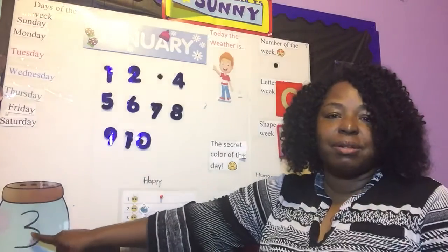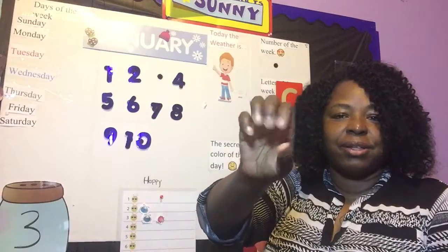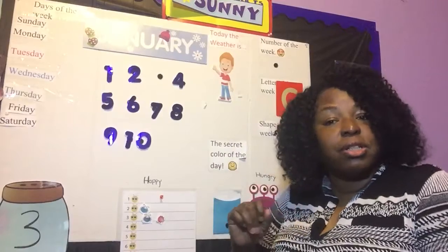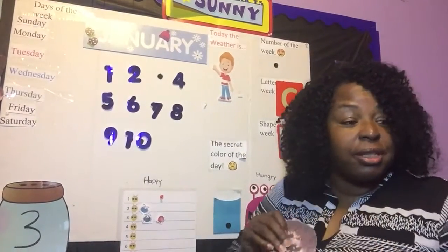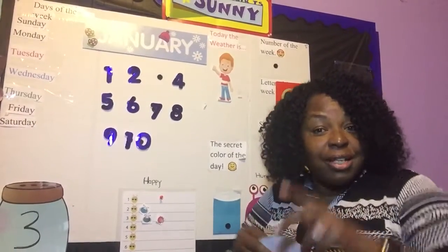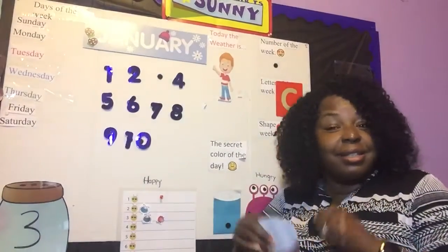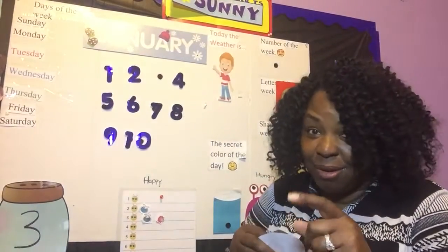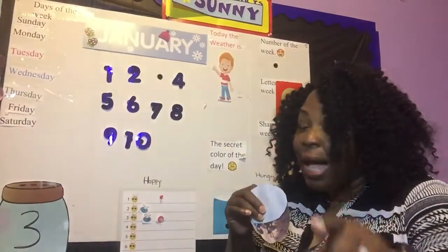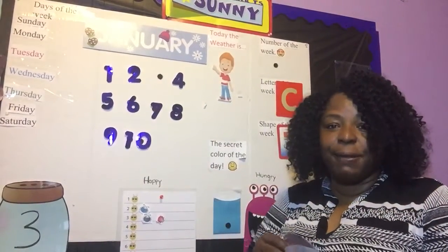So how many cookies go into this cookie jar? Three. Let's count together. One, two, three. Who put the cookie in the cookie jar? Johnny put the cookie in the cookie jar. Who put the cookie in the cookie jar? Stacy put the cookie in the cookie jar. Who put the cookie in the cookie jar? Carter, Ailani, Adina, Kai, Karel put the cookie in the cookie jar. Let's count them. You ready?